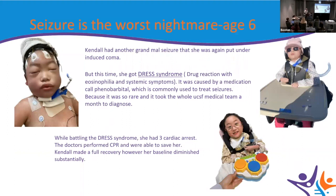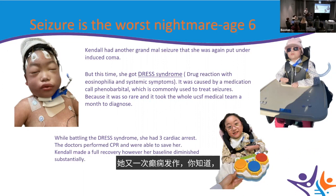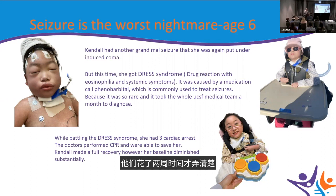So at the age of 6, we had about a good year and a half when she was mostly seizure free. And then at the age of 6, she had another grand mal seizure. And this again put her under an induced coma. But this time, with all these different drugs that they were trying out, they tried phenobarbital, and she looked okay for about 2 weeks, and we were about to get discharged. The day of discharge, she developed a high fever, and also a rash. And it took them 2 weeks to figure out what was wrong.